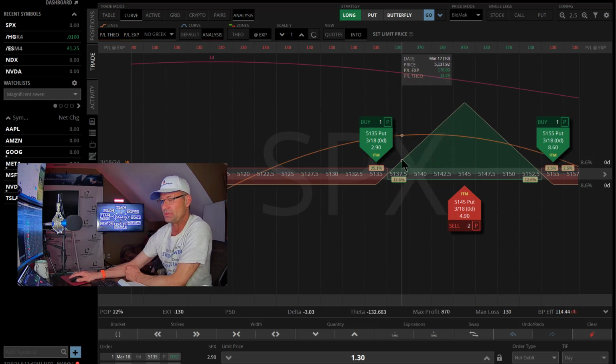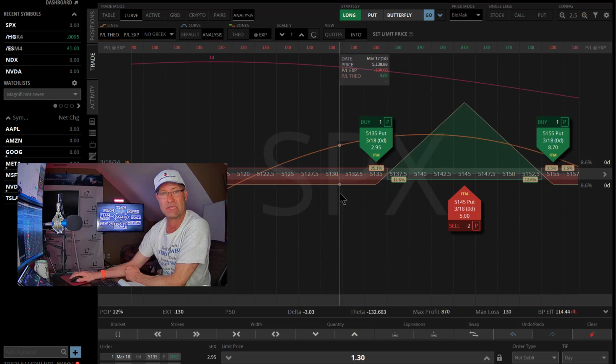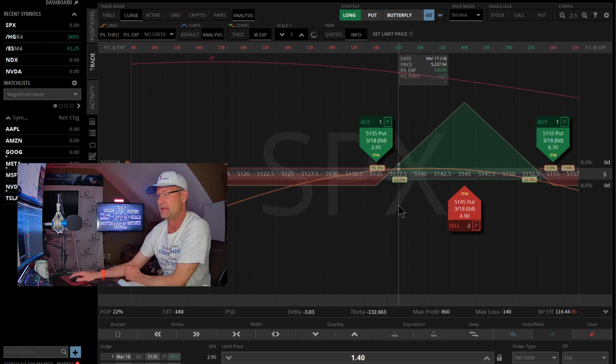But the problem with them is these low probabilities. I don't know anybody that really ever puts a substantive amount into a butterfly because it just doesn't make sense. Would you put $5,000 at risk in a trade that only has a 15 to 20% chance of working? Probably not.